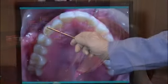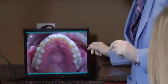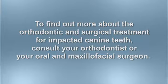The functional benefit of having the canine come in is that it allows the orthodontist to develop normal tooth-to-tooth relationships. These long-rooted canine teeth take a lot of the chewing pressure, and without them, other teeth in the mouth can become overloaded and damaged. To find out more about the surgical treatment for impacted canine teeth, consult your orthodontist or your oral and maxillofacial surgeon.